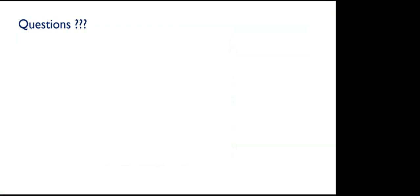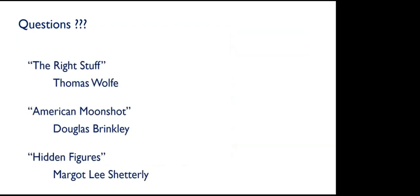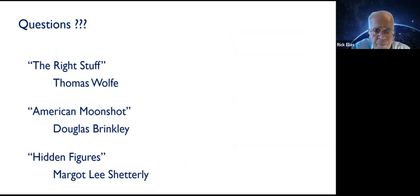Before I do that, if any of you are interested in doing some reading on your own, I wanted to flash this on the screen. The Right Stuff was written many years ago by Tom Wolfe. It kind of goes through the entire, primarily the Mercury program. A movie was made about it, but it was a terrific read.